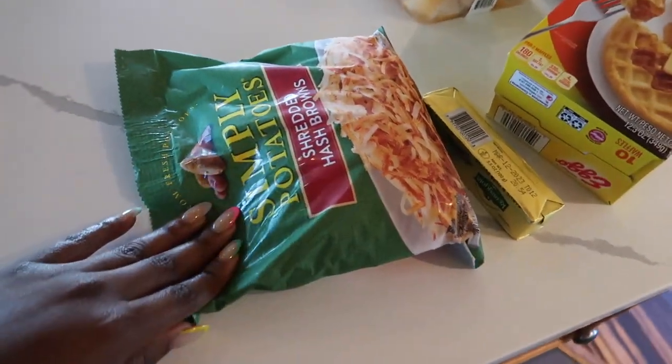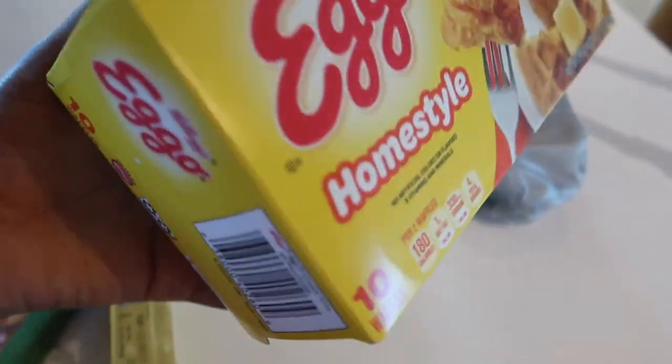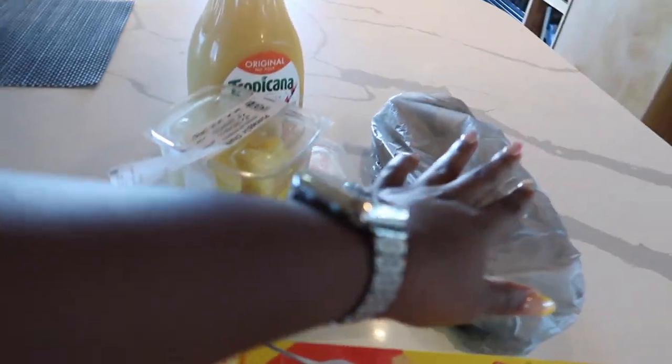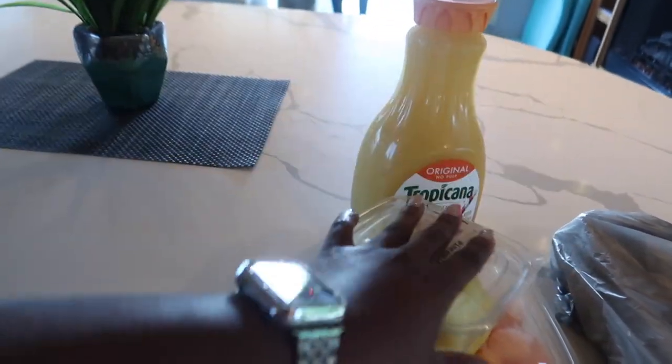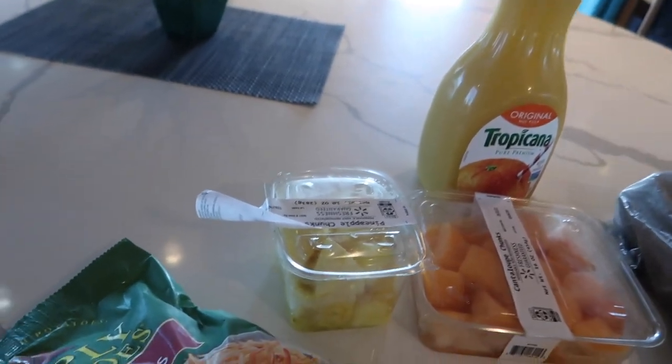We have some hash browns, some, what is this called? Waffles. We're gonna make some eggs. We have some orange juice, some fruits. We're gonna make some mimosas because we got some champagne. That was supposed to be for tomorrow, since tomorrow's your birthday. Do you want to leave the mimosa for tomorrow, baby? We can just do one glass and leave the rest for tomorrow.